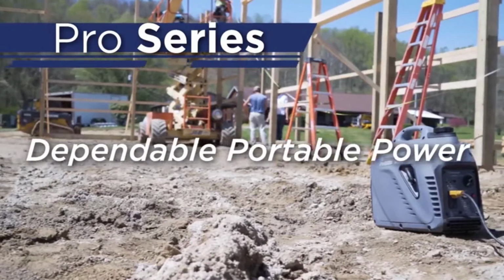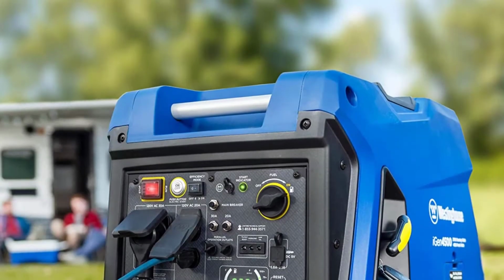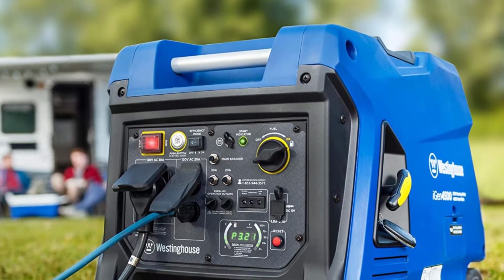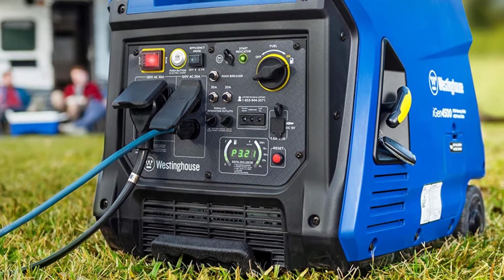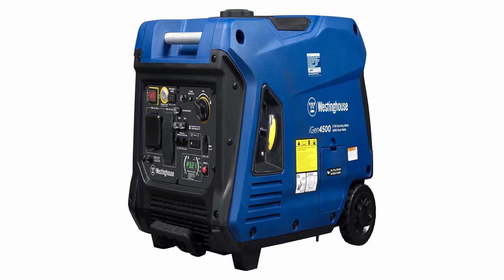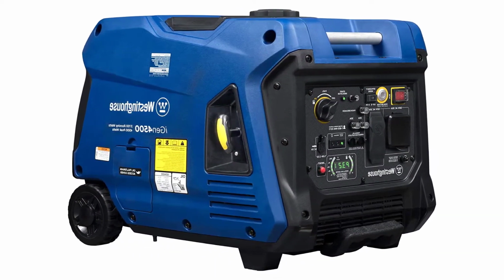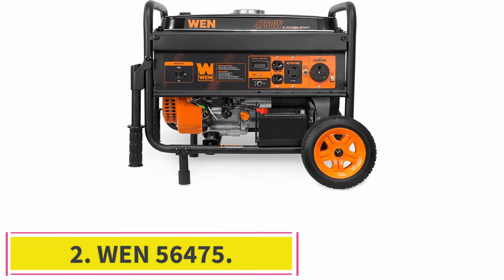Users were very happy with the LED display, which makes it possible to see how many watts are being drawn from the unit and how much runtime is left based on fuel consumption. Westinghouse offers a 3-year warranty on this generator for residential users, but commercial users should beware that they will receive only a 1-year warranty.